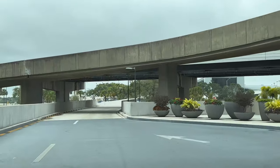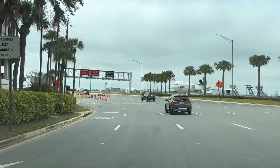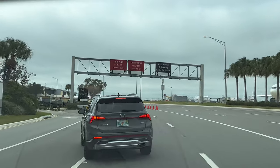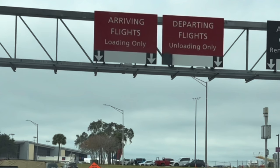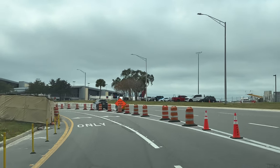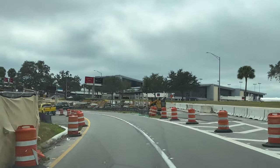Now we're going to circle back around and show you the red side. As you can see on the left, there's a sign for the Marriott Hotel. You can see the entrance right over there. This person is trying to get over. There's a lot of construction around Tampa Airport right now. But we're gonna go to the red side. As you can see, similar to the blue, arriving and departing, loading and unloading. However, there is no express lane for drop-off or pickup on the red side as of right now. There's construction going on, but soon to come.